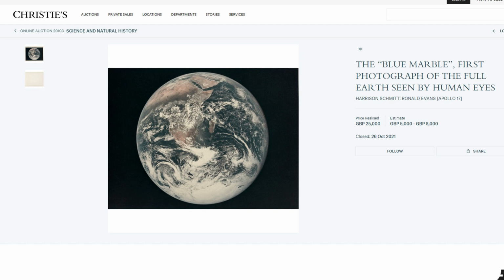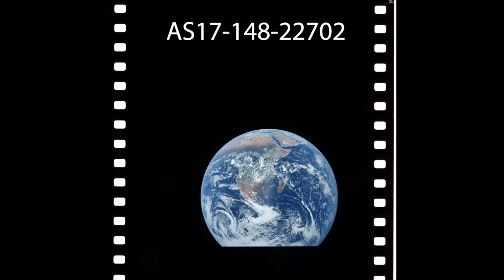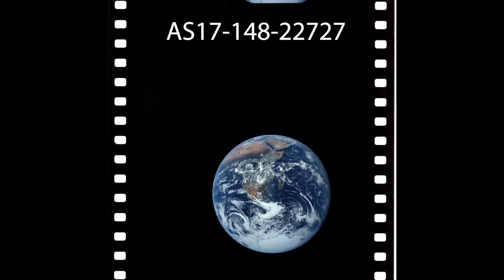The original one sold for £25,000. The first one I looked at was this one, and this is the original. Both images are of course real and were taken from Apollo 17 on a real camera with real film, but the one we call the blue marble is this one. But in the series that you can find in the archives, you have several images of the Earth from space.